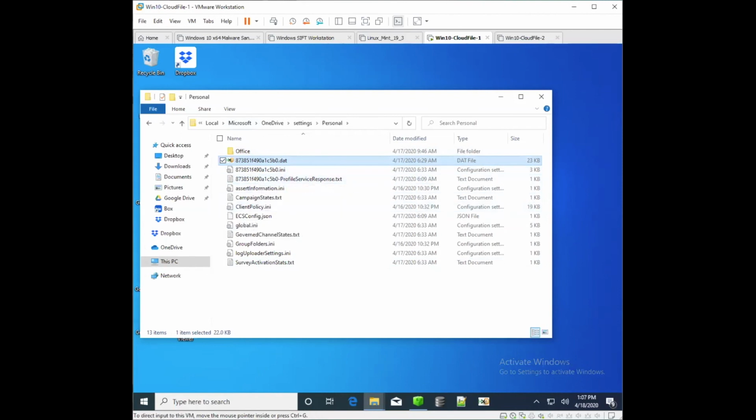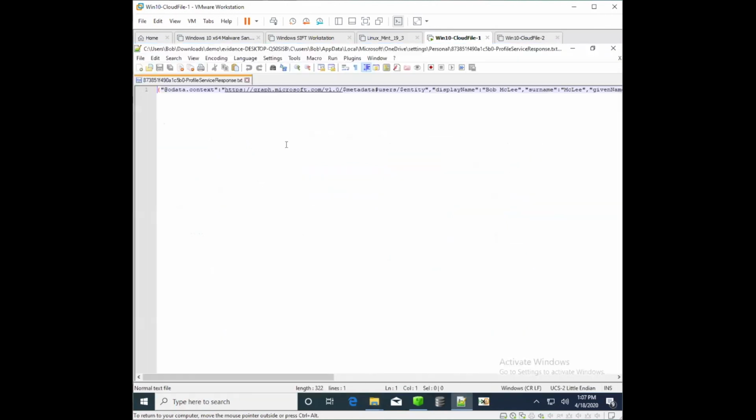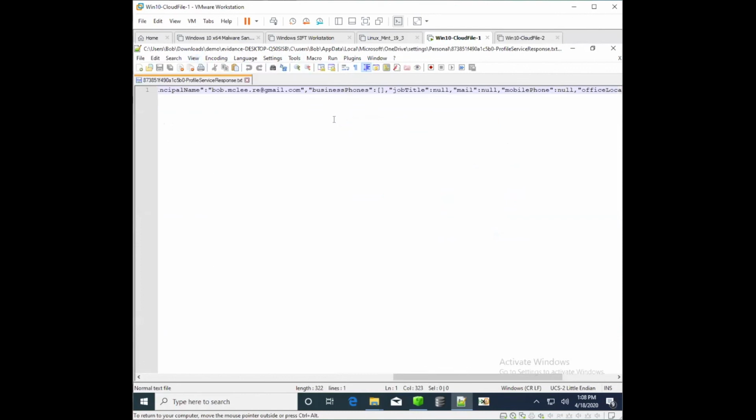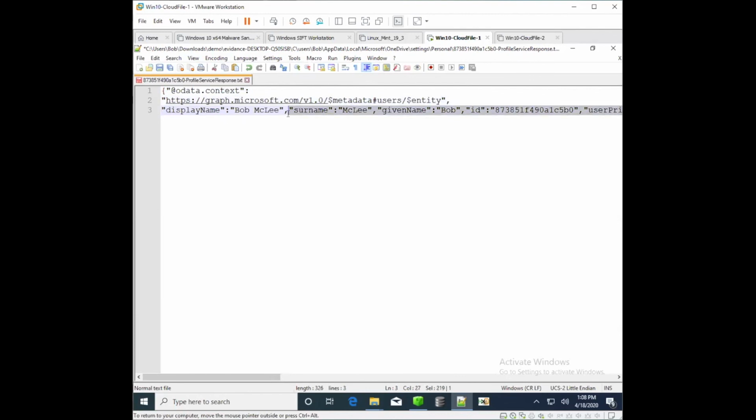On the first instruction, step 1, I tell you to do the CID profile service response. We can see that it's this file right here. I'm going to right click on that and open it in Notepad++. Let me see if I can zoom in a little for everyone. I'm going to scroll all the way to the left, and it's a little funky to read here, so I'm just going to start pressing enter so we can see what this is. It looks like it's comma delimited, so every time I see a comma, I'm pressing enter.